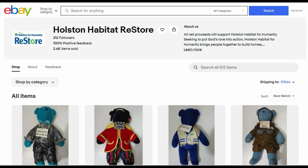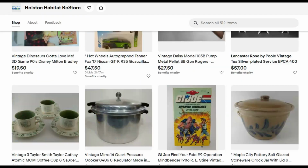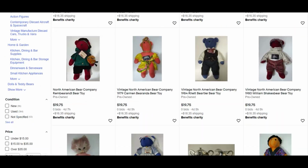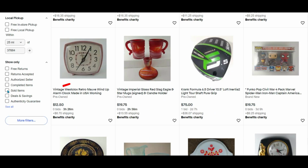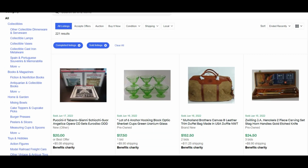Would you like to see what sold and how much it sold for? Let's scroll all the way down to the bottom where it says See All. After you choose See All, it brings you to this page. I'm going to scroll down. And on the left-hand side, go a little further here. Just choose Sold and Completed Sales. And guess what? You get to see what they sold, and we can actually sort it by highest to lowest.